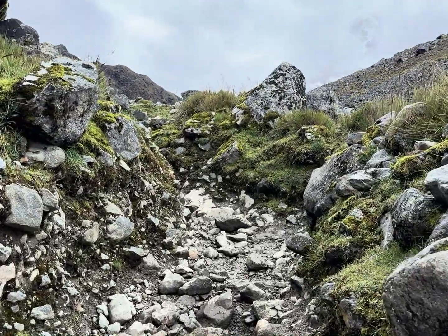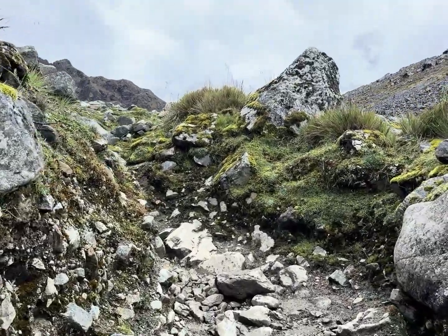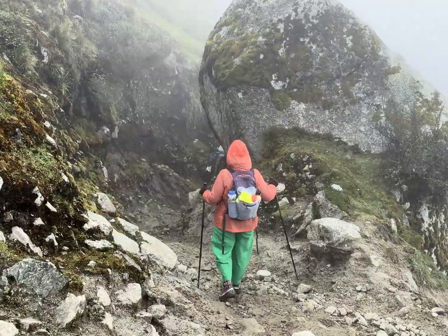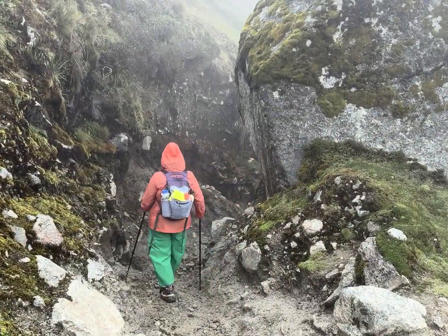This is the only portion of our journey that we will be above tree line. Now the descent is a much different landscape entirely. We'll head through some really rocky terrain at first before eventually dropping into the jungle.